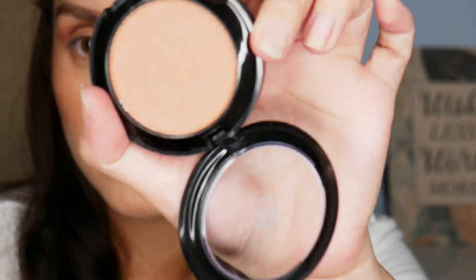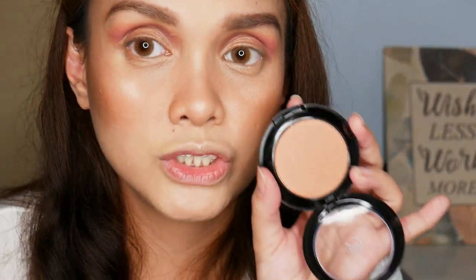Wait lang, ayaw mag-focus. Okay. Medyo may pagka-bronzer shade siya. So, let's see kung mag-a-apply siya ng maayos on the outer corner of the eyes. If hindi, maghanap ako ng iba pang bronzer. Pero that's the idea. Use a bronzer for the outer corner of the eyes. Since again, hindi tayo gagamit ng eyeshadow today.